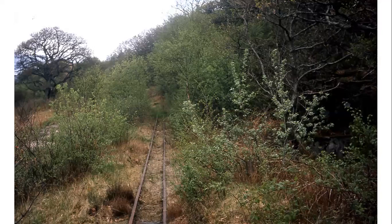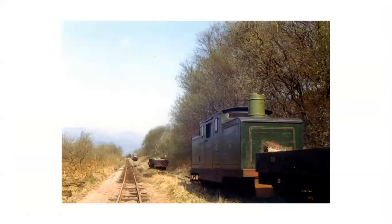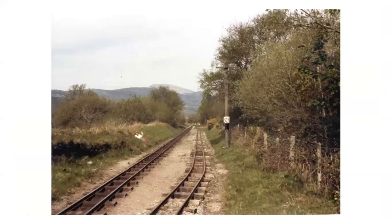This is just as things progressed, a view from the high-level siding back towards Dale Garth, again with the big oak as a good reference point on the left there. At the bottom of the high-level siding, it actually ran into what used to be a loop, but the Dale Garth end points were taken out, so it became a siding for quite a while. And Trevor has one or two stories about the siding and the use of it. That's the view along the siding. Can't tell you who the lady is on the left.